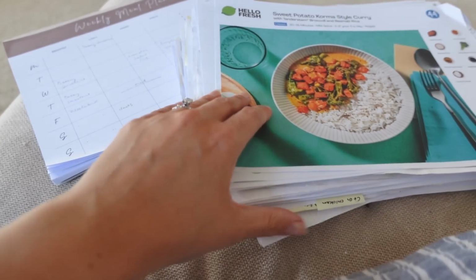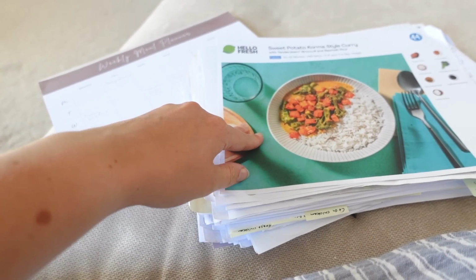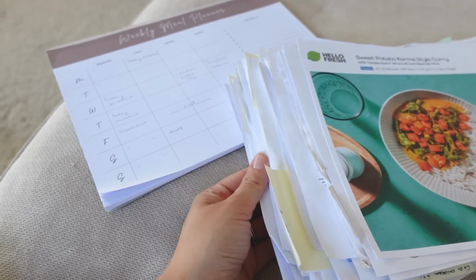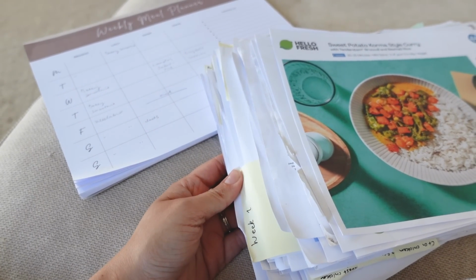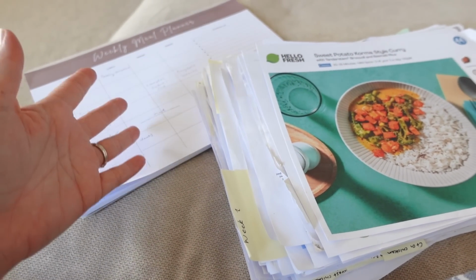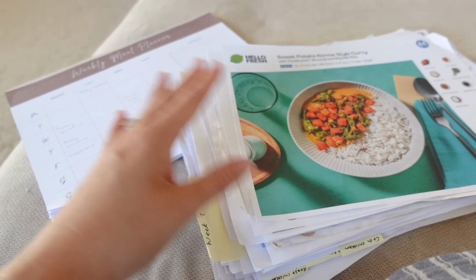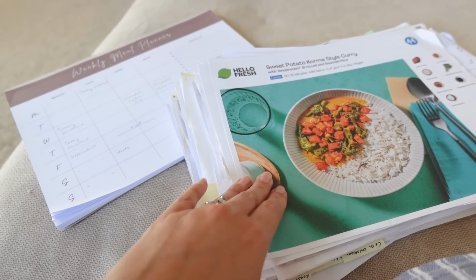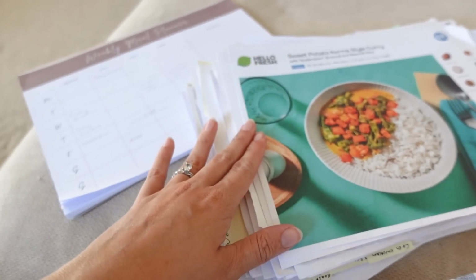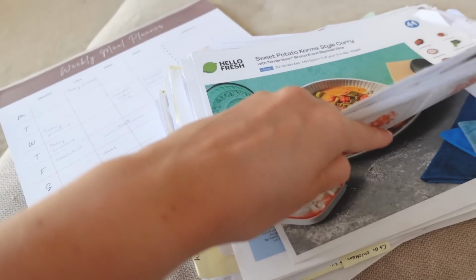So I've got literally an absolute bible of recipe cards from HelloFresh and other places, and also all of my meal plans from when I was dieting, I guess you could say, before the wedding last year. It was much more of a lower carb diet. I'm not following a low carb diet now, but some of the recipes that I was following back then were just delicious and so simple and easy as well.